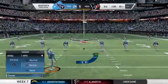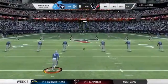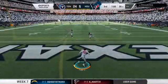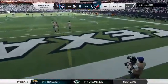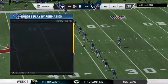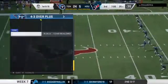Take it away, Coach. All right, Coach, thank you, and we welcome everyone back for quarter number 3. The Titans hold the lead, and they'll get the football first as the third quarter gets underway. And this will be a touchback as that sails over the end line.